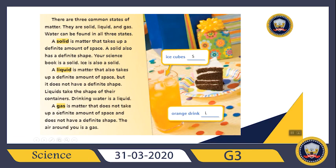A gas is matter that does not take up a definite amount of space and does not have a definite shape. The air around you is a gas. Breathe. This is gas. And these ice cubes are solid. This orange drink is liquid.